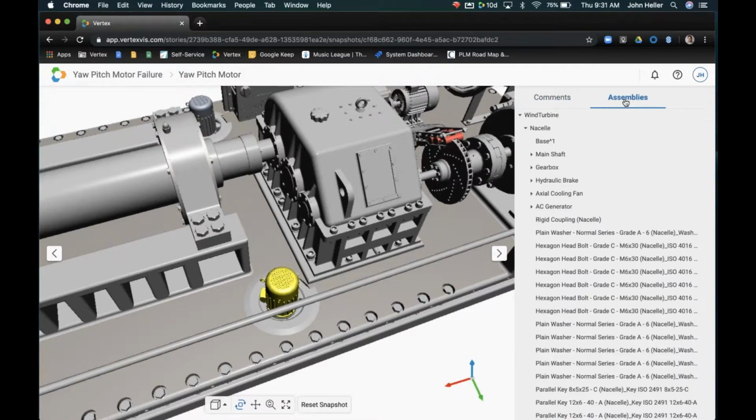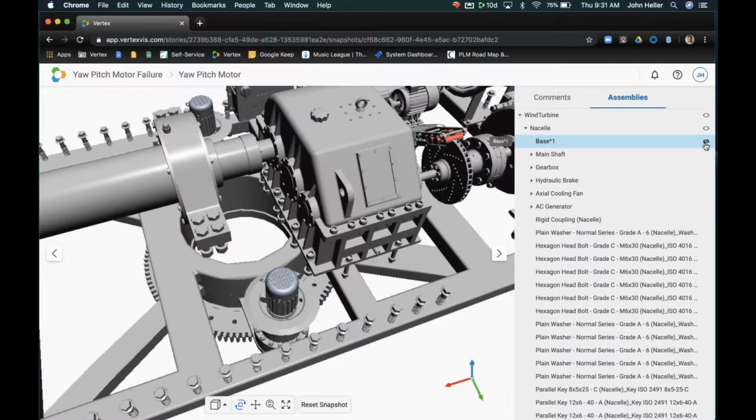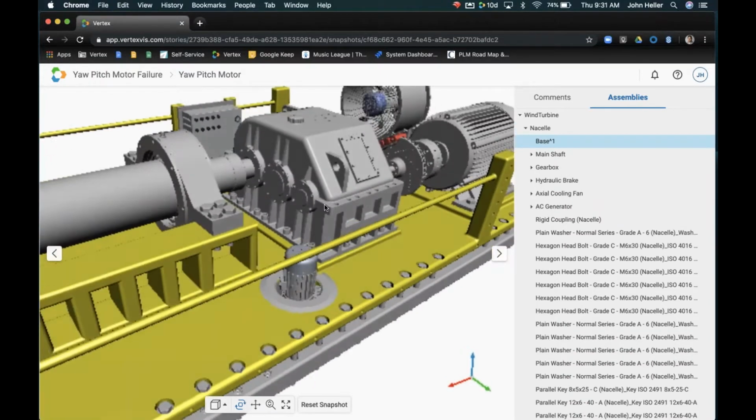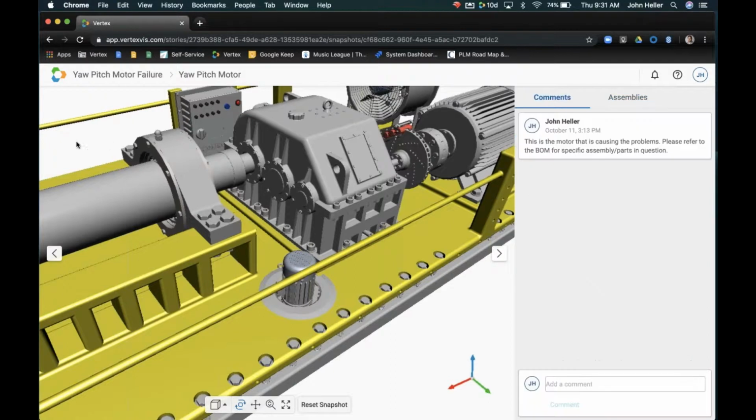With these snapshots, you're also pulling in a fully interactable bill of material. If you notice here on my screen, if I click in the model viewer, you'll see that it highlights in the bill of materials. So you can perform various functions in here. Let's just say I want to hide that, and that removes that base if I needed to look under it for any reason. I can also reset that snapshot back to its original view. So again, these snapshots are fully immersible, fully engaging, and provide fully aligned visuals with your context of the issue that you need resolved.